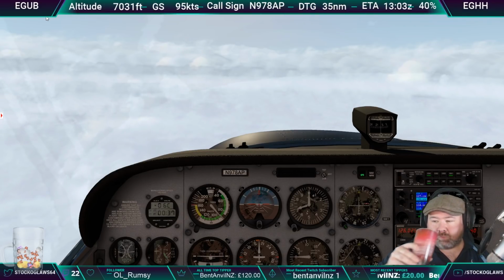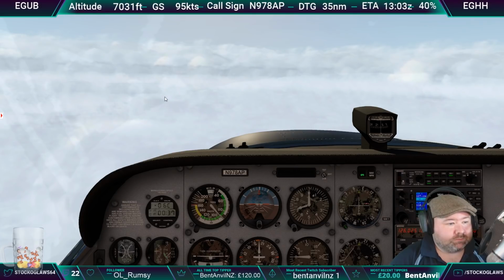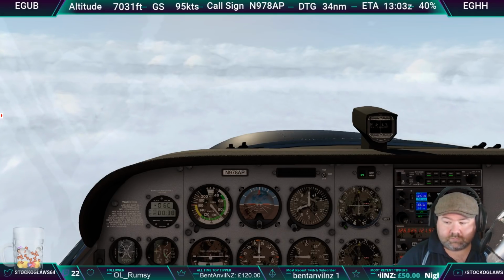Cessna 8 Alpha Papa, you have traffic at 11 o'clock, 10 miles, at flight level 108. Okay. Report. Traffic in sight, Cessna 8 Alpha Papa.